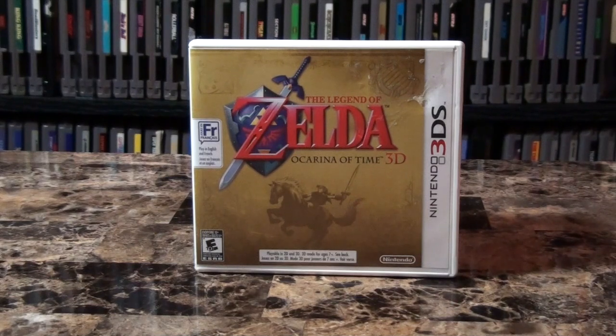So obviously a remake of Ocarina of Time from the Nintendo 64. This is upgraded with better visuals, enhanced for the 3DS's 3D capability. But the gameplay itself is pretty much essentially the same. You know what to expect. Made it a little easier for swapping items with the bottom screen being available. Not much else to say. It's your Ocarina of Time, one of the best games ever made.